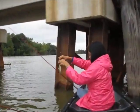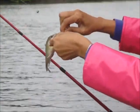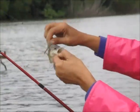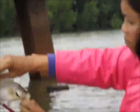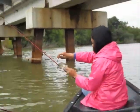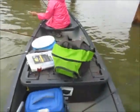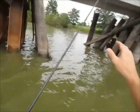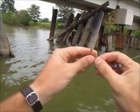First warmouth. One might call it a little guy, but there seems to be a lot in here. Got a good population. They look different than the ones from the church. They're a lighter color. They're more like a bluegill, but they got the red eyes. You've got 2 fish and I've caught 4.